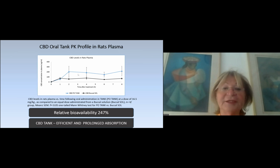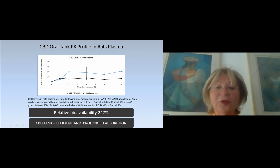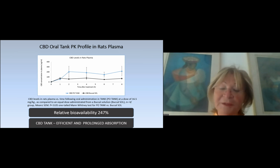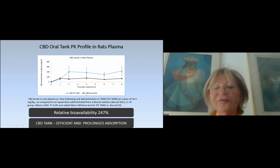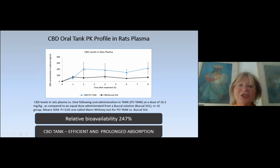A pharmacokinetic study in which we have compared the CBD Peros tank versus a formulation of CBD, which was a solution administered buccally. And you can see the difference in the concentration in plasma of the CBD from the tank versus the buccal solution.